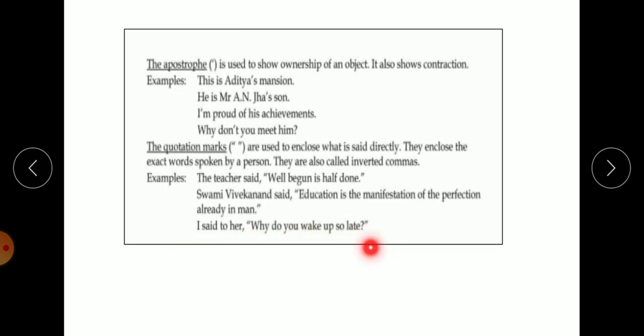Now see children, whenever we are putting quotation marks, remember that before the quotation mark there is a comma, right? And whatever is written in quotation mark begins with a capital letter. Everywhere, whatever you are writing in quotation mark starts with a capital letter.